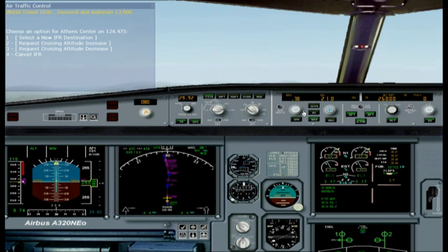World travel 1030, descend and maintain 13,000. Descend and maintain 13,000. World travel 1030.